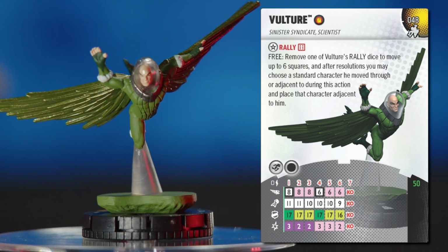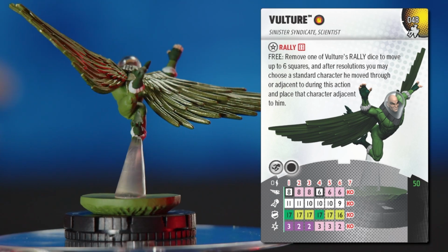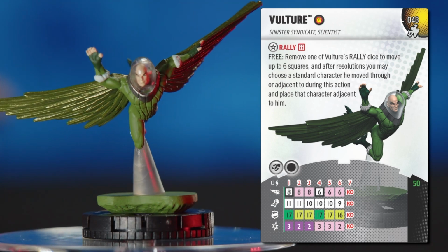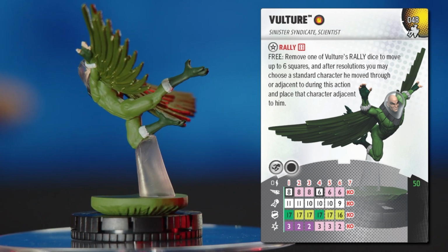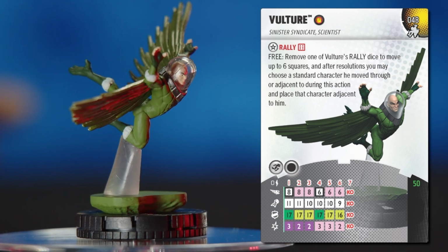Oh man, that's awesome. Kind of reminiscent of an old Nightcrawler that we had where you could go, grab a character, bring it back to a KO box, and then clobber it. He's going to be able to do that for Sinister Syndicate. That is really, really cool. Looking at the back of his card, he's got a trait, Gravity Suit, Super Strength. Okay, he's got some super strength here on the back of the card.